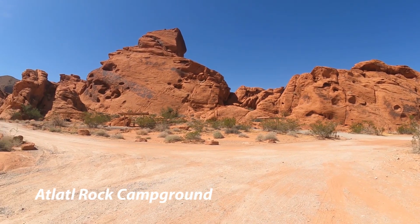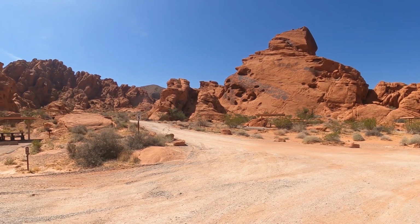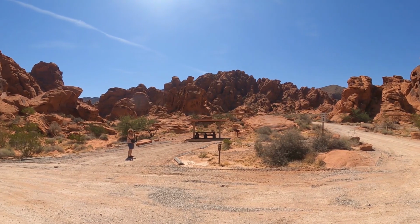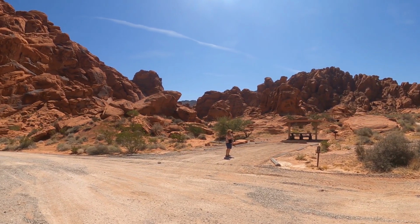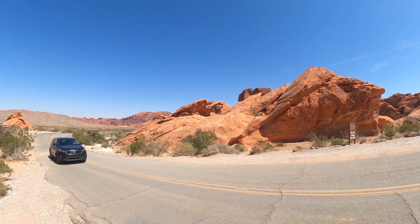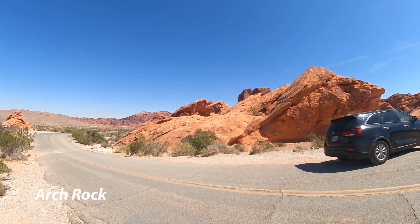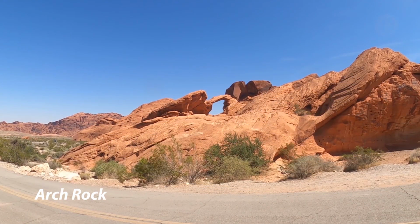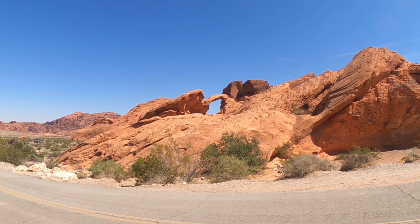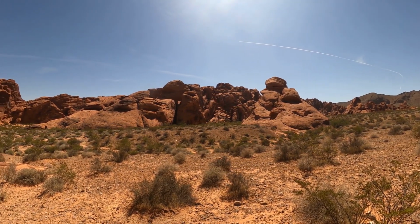Now this is the campground right behind that. These are camp spaces out here. It was absolutely amazing looking. Yeah, it was. We came at a good time of year too. Yes, yeah, absolutely. Now this is Arch Rock. You'll see it there in the center. And again, this one you can see right from the edge of the road. There's a nice little parking area there.